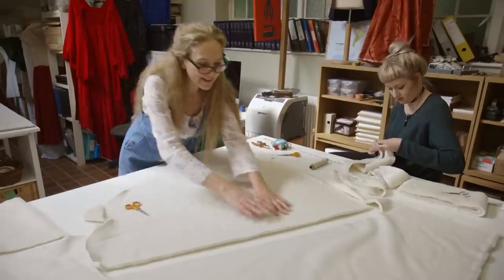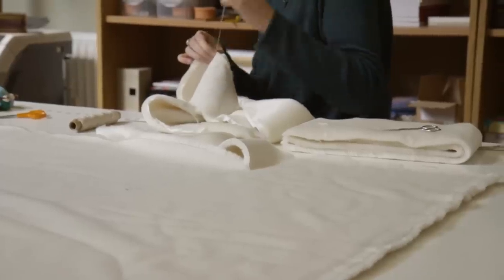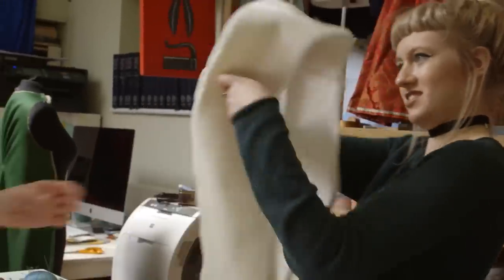There we are. I can hand it over to Hannah, who's preparing at the moment the edging for the sleeve slits. Like so. Yeah, it's good.